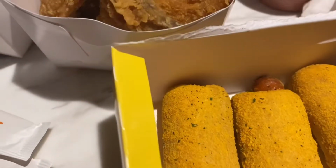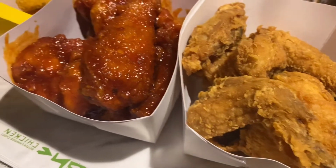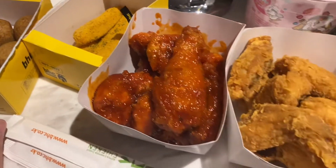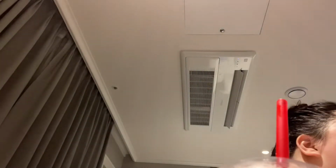All right, here's a closer look at everything. Yum, yum, yum, yum. Oh, this is good. I have really high standards. Okay, unflattering angle, but what I got. Just took a bite out of this cheese. Oh, I love the dough. Okay, legit.